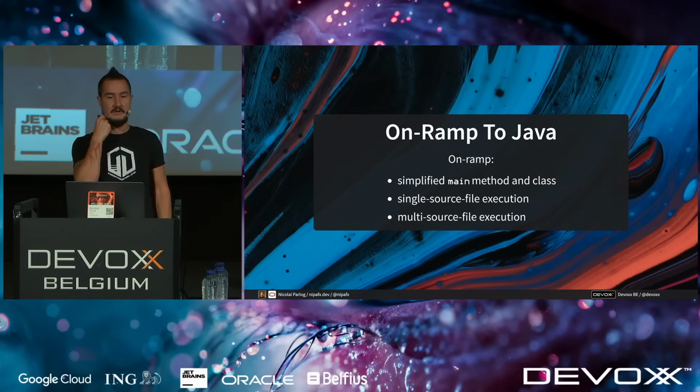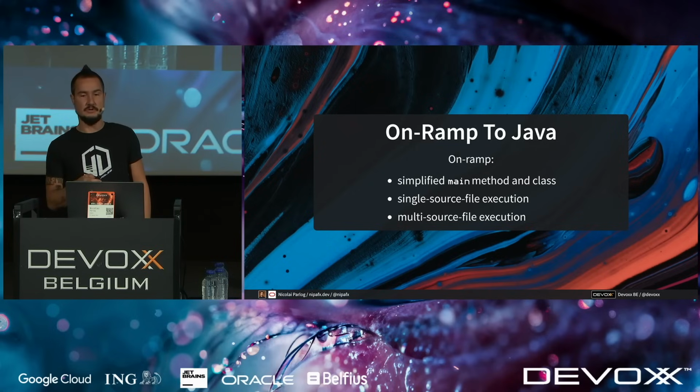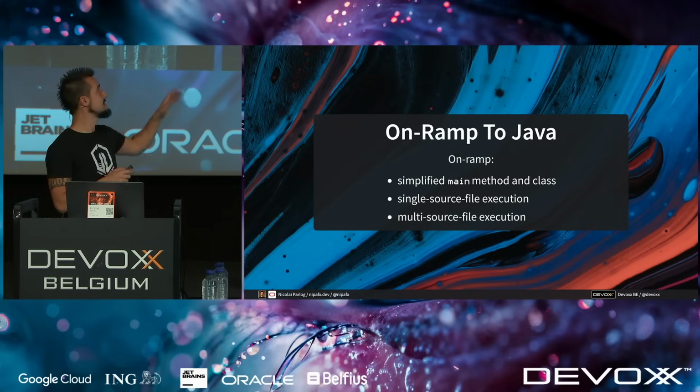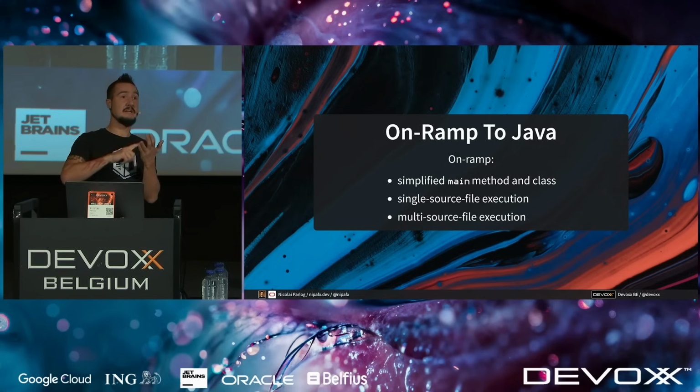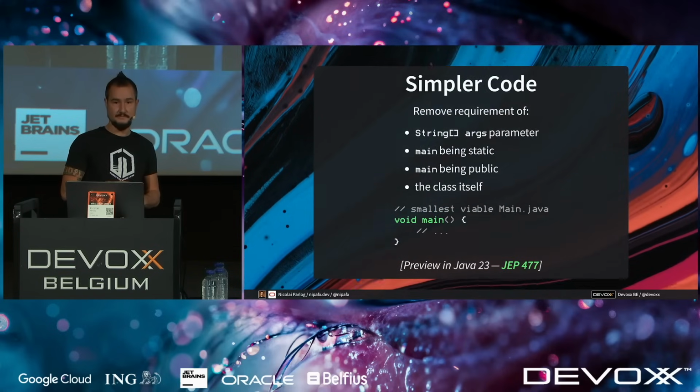And also, it's not just something that OpenJDK needs to do. It's also something the community can contribute by giving more clear guides, for example. But that's a different topic. Let's stick to this. This is something that the OpenJDK does already: simplified main methods and classes, single source file execution, and then multi-source file execution.